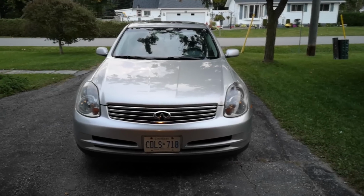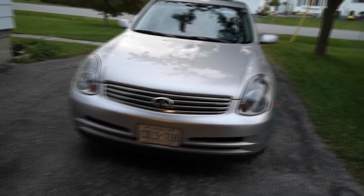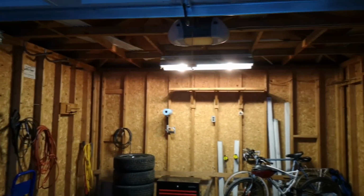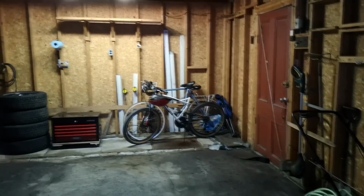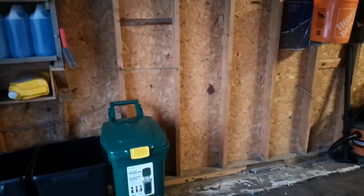Okay, it's time for some better quality. Yeah, that's my car right there, my Infiniti G35 2003. We'll look over that in a bit. But yeah, this is my house. This is a place that I bought with my fiance, and this is the workshop that came with it. I haven't done much. Basically, I just put out, I don't know, our stuff.